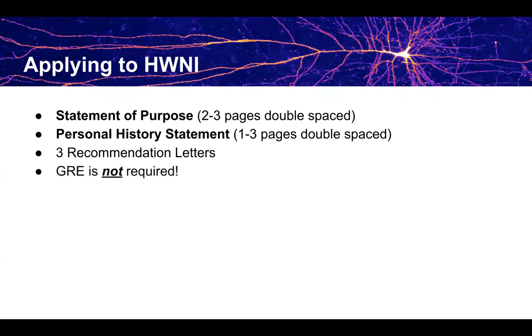The GRE, this is not required anymore. It used to be required a couple of years ago, and pretty recently we do not require the GRE, which is, I think, a super nice change. The GRE can be pretty biased. Some people are not test takers, so you can include it if you are a really good test taker and you want to take the GRE, but it's not required anymore.